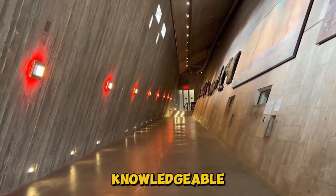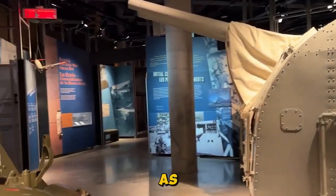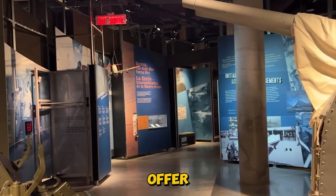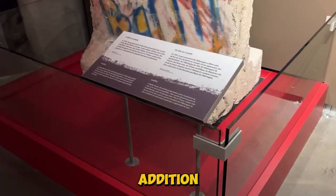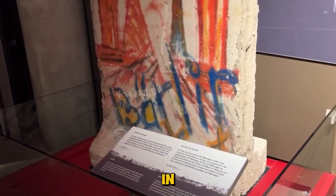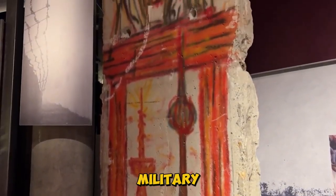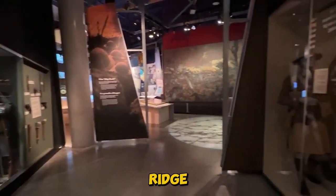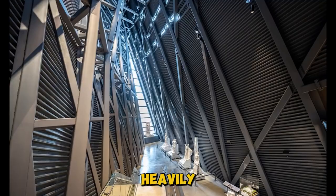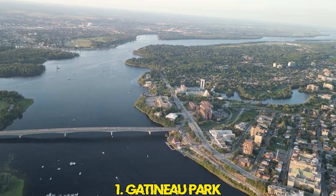Visitors can interact with knowledgeable staff members and historians who offer context for the artifacts and exhibits, as well as educational programs and guided tours that offer deeper insights into the complexities of war and its impact on Canadian society. In addition, the museum has archives and a library that are invaluable resources for academics, researchers, and anyone interested in Canadian military history. The Mark XID tank, a unique survivor of the Battle of Vimy Ridge, and the Vickers machine gun, a weapon heavily used by Canadian forces during World War I, are two of the exhibits that are particularly noteworthy. Number 1. Gatineau Park.